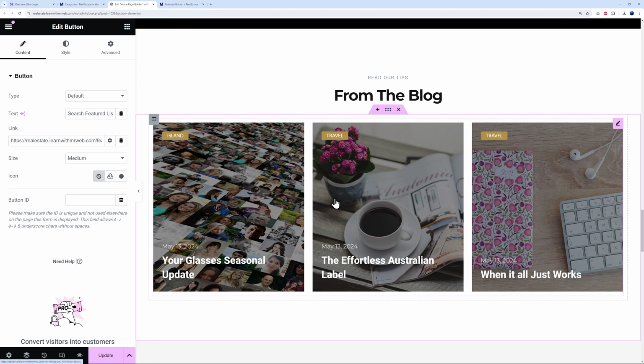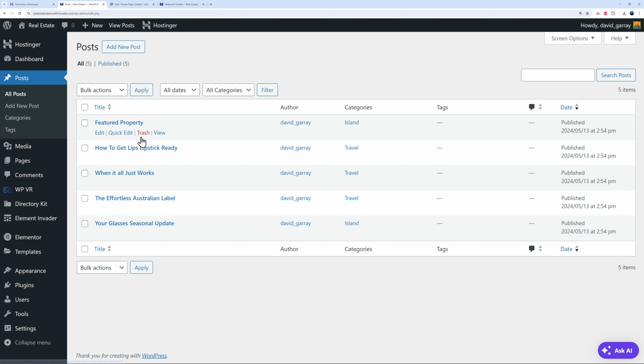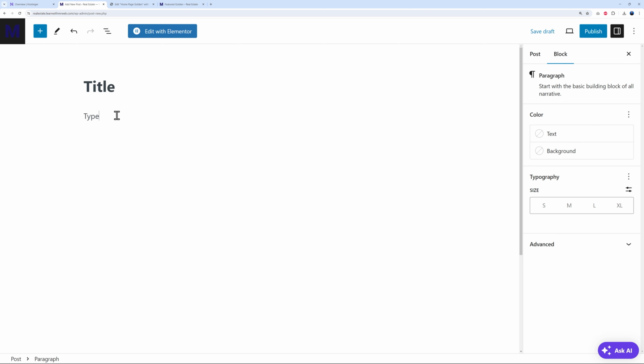So this one is pretty self-explanatory. If you go to your WordPress dashboard, you go to post. This is where all your blog posts will be. So you can create new posts here. It's basically like a page, you know, but it's slightly different. You're going to put your title here and then type your content.